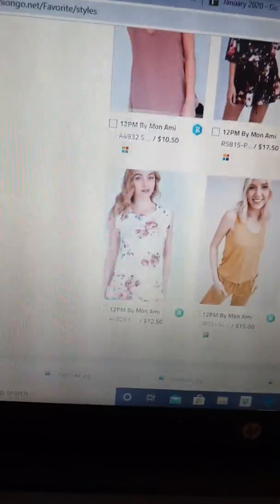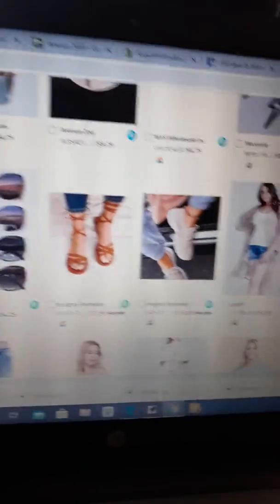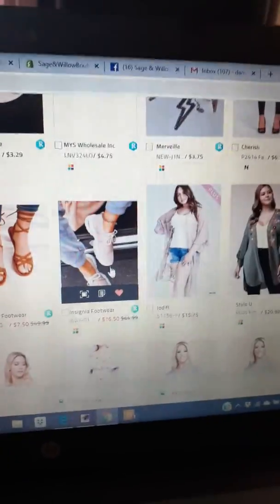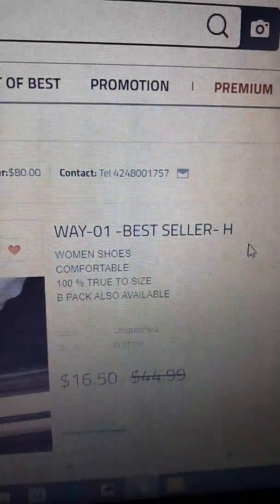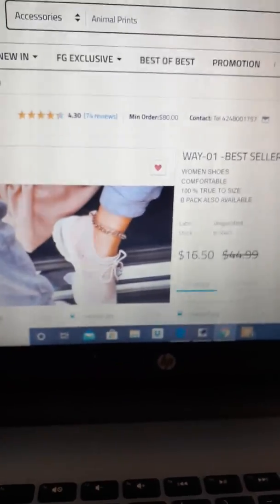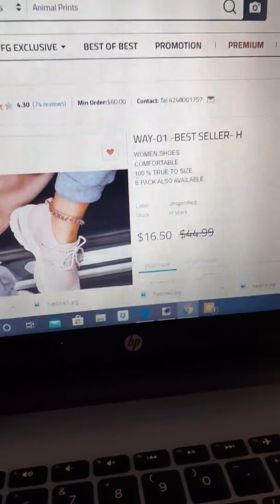I just want to show you what it looks like real quick. Where's her sneakers at? These, I seen it. So this one says B-Pack also available. So I'd contact them and I would just say, hey, is the B-Pack still available? Do you have it in all 3 colors, or what colors do you have in B-Pack? They'll check their stock and they'll get back to you.